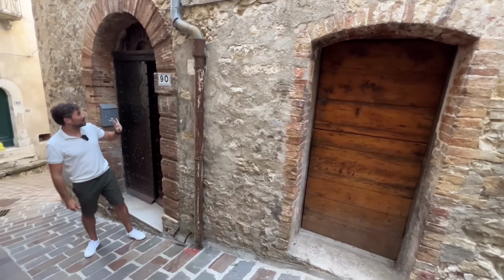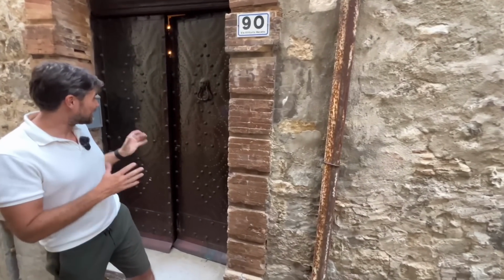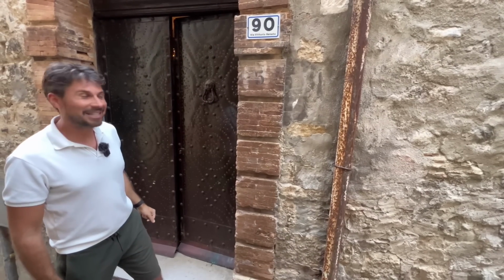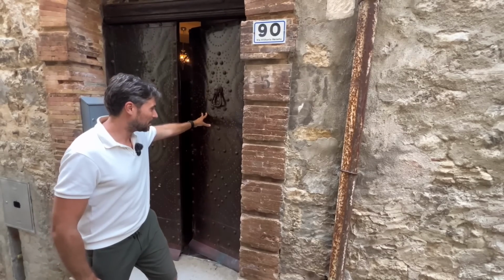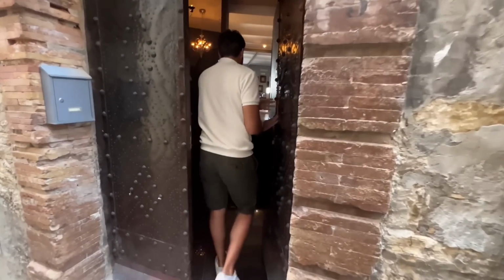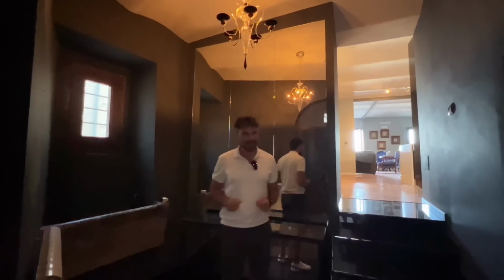Now, let me start by showing you this door. This is absolutely beautiful. It is such a thick, solid door. You've got the knock, obviously, that we have in lots of these older doors, but you can just feel the weight behind it when I'm actually pushing in. And this kind of brings us into this little hallway, nice entranceway. Again, it's all been fully restored, and they've gone for that modern old look here, which is a very difficult one to pull off, but I think they've done a great job.